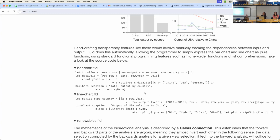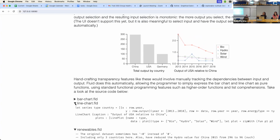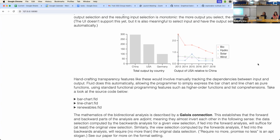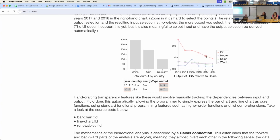So the code for the charts can be expressed using these bits of code. There's a data set as well. And then what this programming language Fluid does is automatically enrich the outputs with additional interactions that allow me to explore the relationship to data. So for example, if I click on this point here, then I can see that these two data values were needed. And that's because in order to compute the y coordinate of this point, we have to divide these two numbers. Now, we're not able to show the fact that it's a division operator that was applied to these numbers, and that's why they were needed.